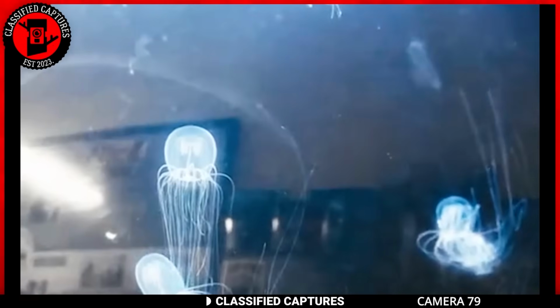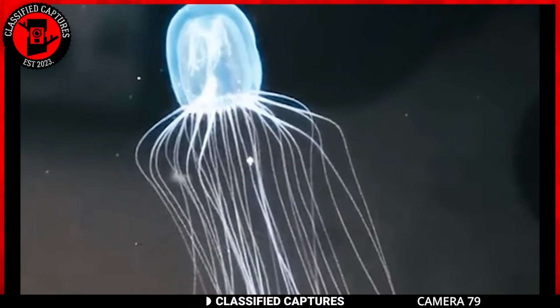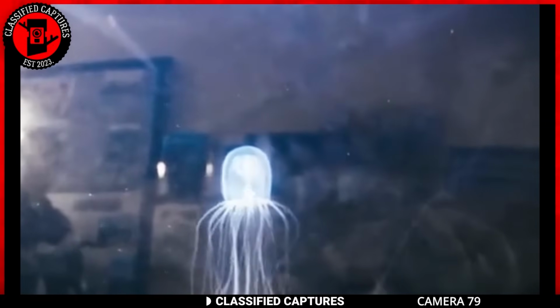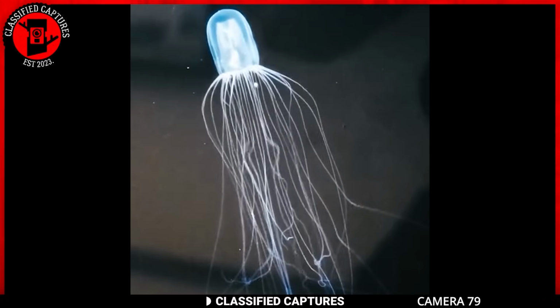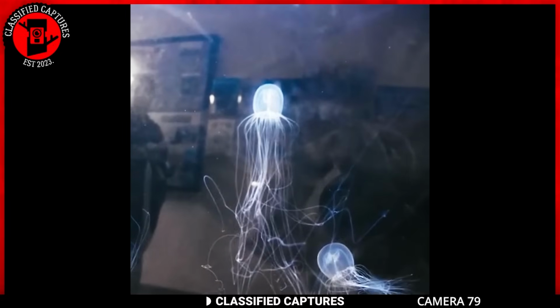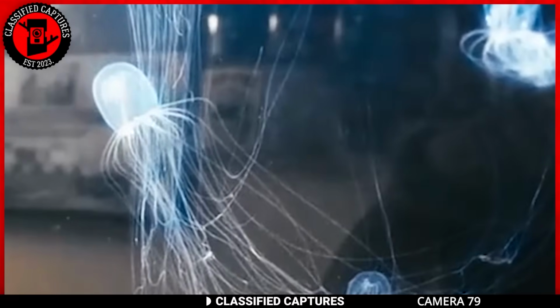What are we looking at here? It's one of the most dangerous creatures lurking in the ocean's depths, the box jellyfish. At first glance, it might seem almost ethereal with its transparent, almost ghost-like appearance, and a soft glow that gives it an angelic, otherworldly beauty. But don't let its delicate appearance fool you. This is one of the deadliest creatures in the sea.